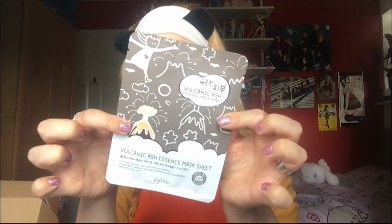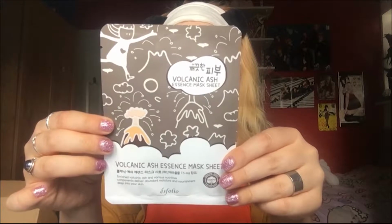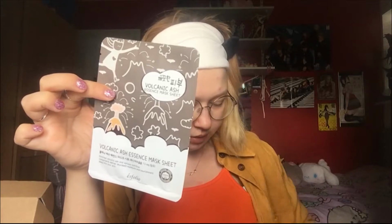It's brand RoyalSkin, I guess. It's in Korean here, so I don't understand. So it's gonna smooth and soften the skin, that one. And the next one looks so cute as well. It's Volcanic Ash. What's the brand? Esfolio. Okay. Sounds good to me. What is that doing?